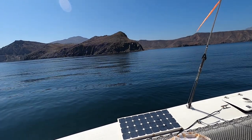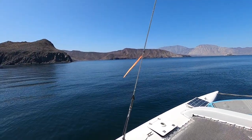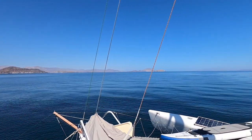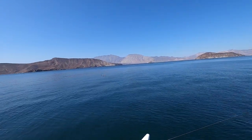Entrance point to Bahia de Los Angeles from the south. All these islands to explore for a couple days. Only a couple knots of breeze, so if sails are down, we're just motoring in. Hey, pelican.